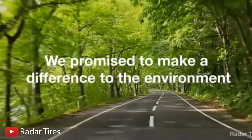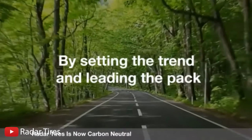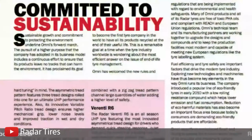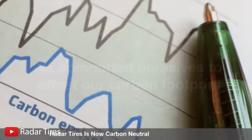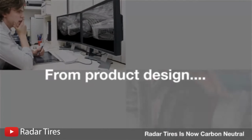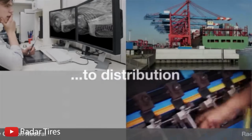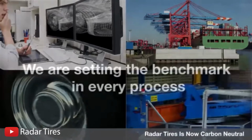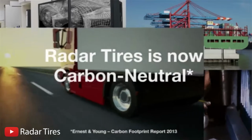What does that mean? It means that in 2013, they had an outside firm come in and do a study on the carbon impact of everything tire related in Radar, from the actual tire production to transport, all the way through getting it to the end customer. And then when they did that, they came back and Radar made the commitment to the environment to say, we want to be carbon neutral. So they invested a ton of money, and by 2013, they were the only tire company that is carbon neutral.